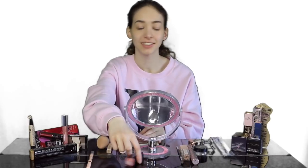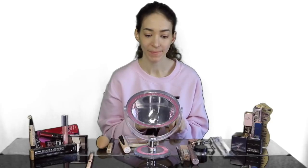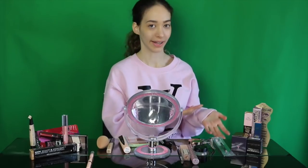And last, lipstick. This is by CoverGirl. And that is it. So pretty, right? I don't know. You tell me. I don't know. Okay. So now we are on to the more high-end makeup.